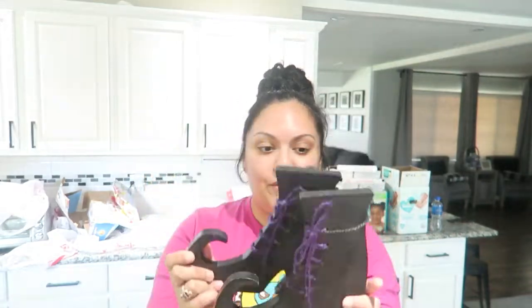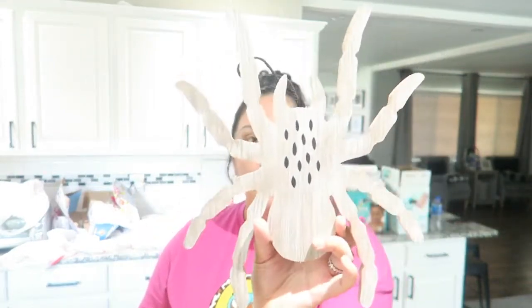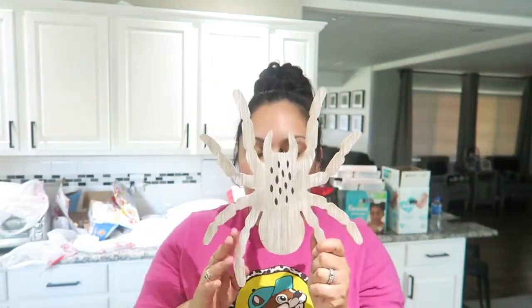It's gonna look so cute with my Raiden stuff as well. And then this wooden spider, which is $5. And it has some black on it. I think I'm gonna go back and get another one because I wanna paint the other one black maybe.